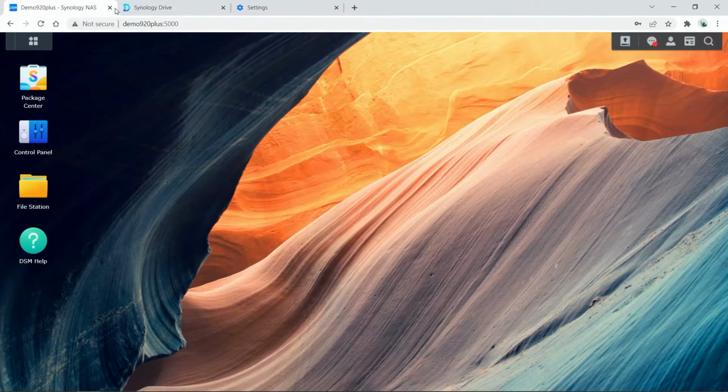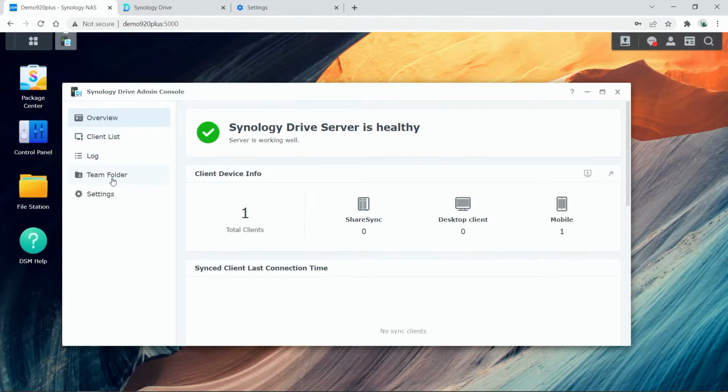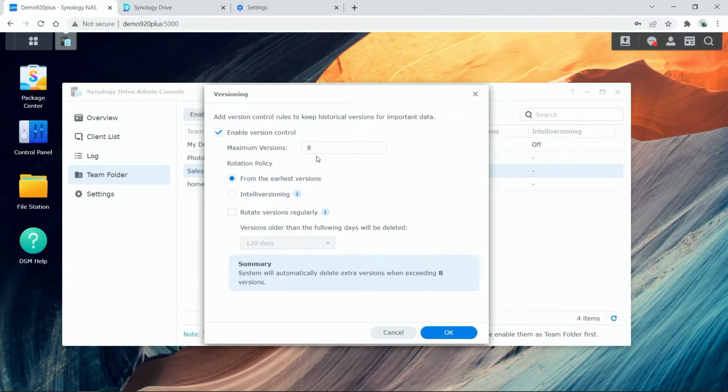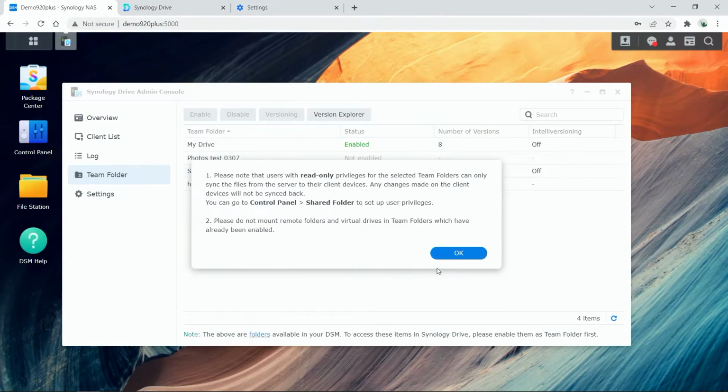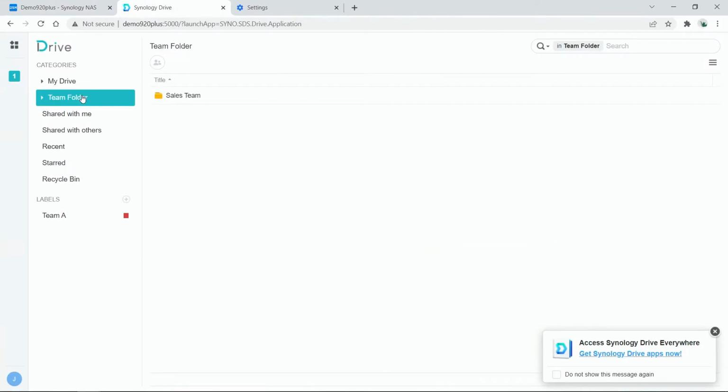Go to the Synology Drive Admin Console and choose Team Folder. Here we can see there's a sales team folder we created previously. Click Enable. Here you can do the settings to keep your important data up to 32 versions. Select your rotation policy and click OK. So back to Drive, now you can see the team folder.